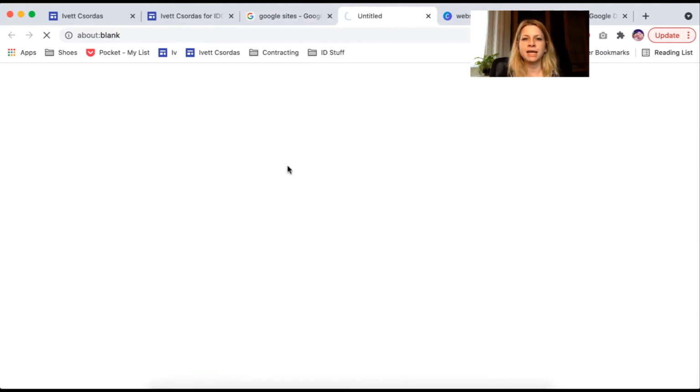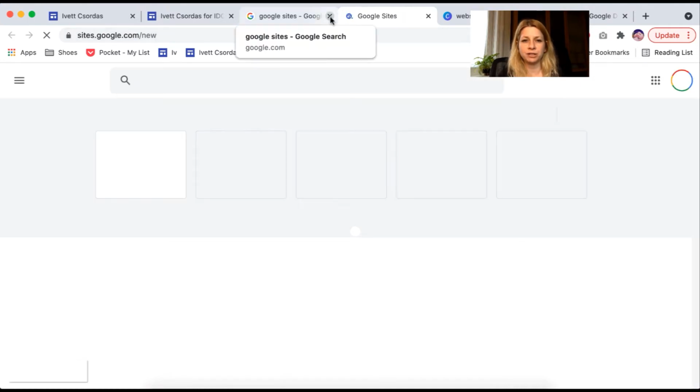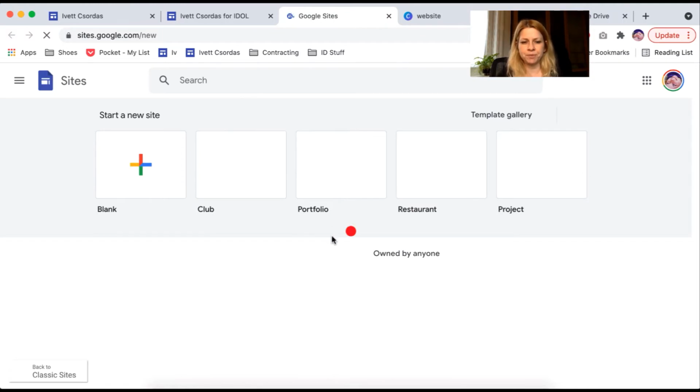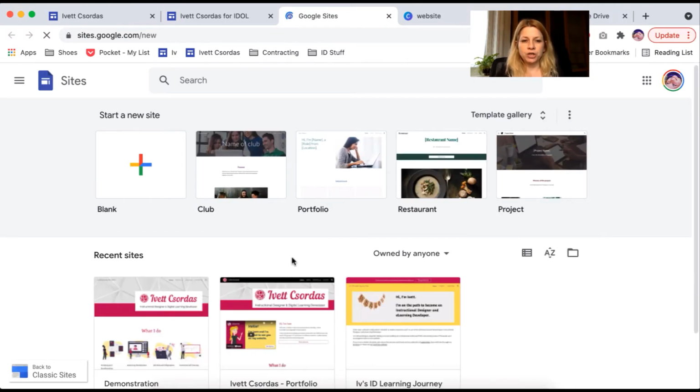And the reason for that is because when you open it from here, and I tried it yesterday, you get a few more options here. So you can see when you do that, that there are some templates here already, and you could see all my websites here.